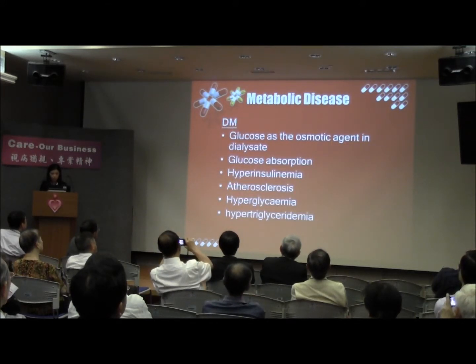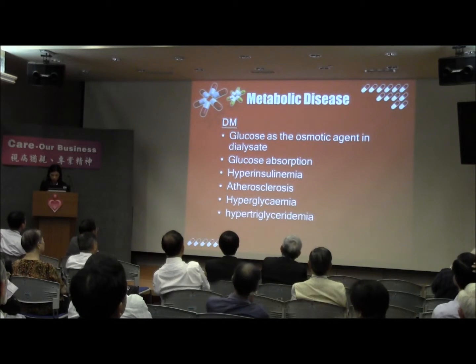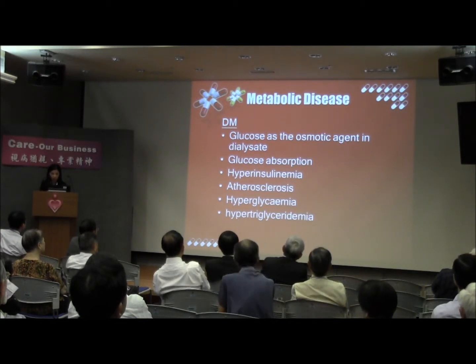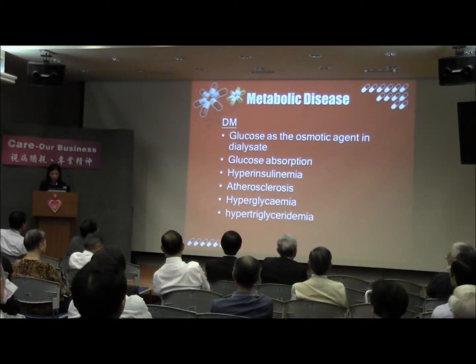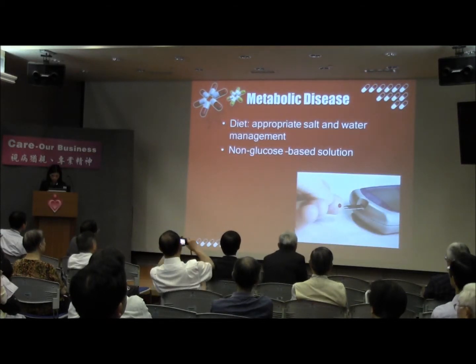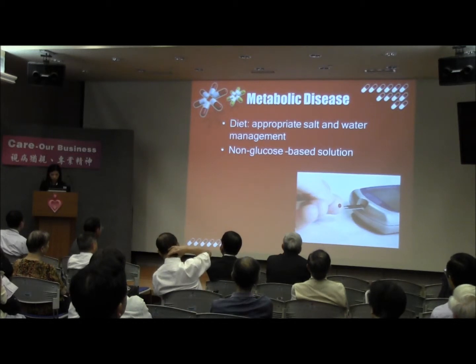Diabetes mellitus is a common metabolic disease. Because glucose is used as the osmotic agent in the dialysis, it will result in glucose absorption and hyperinsulinemia, which will in turn result in atherosclerosis, hyperglycemia, or hypertriglyceridemia. So the salt and water management should be very careful. And also, non-glucose-based solution can help to have better diabetes control, such as icodextrin.